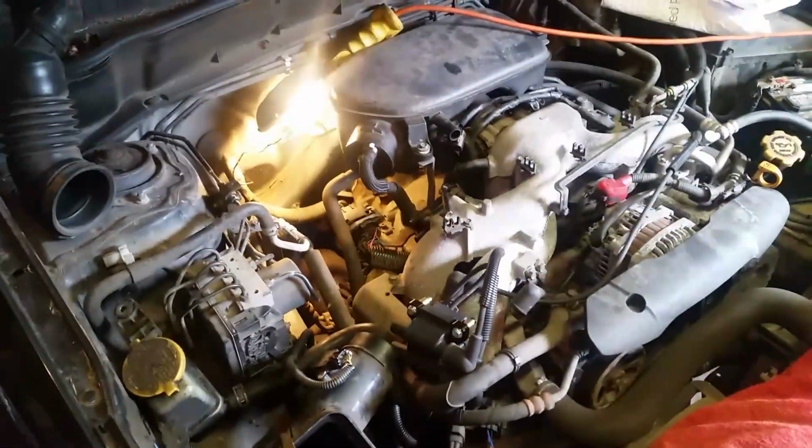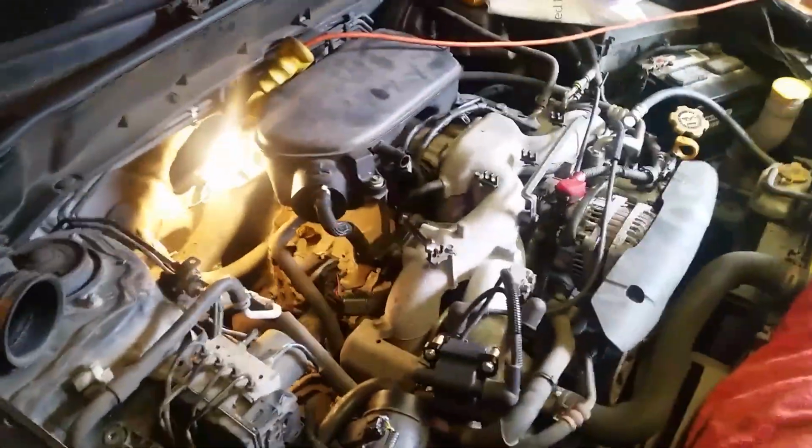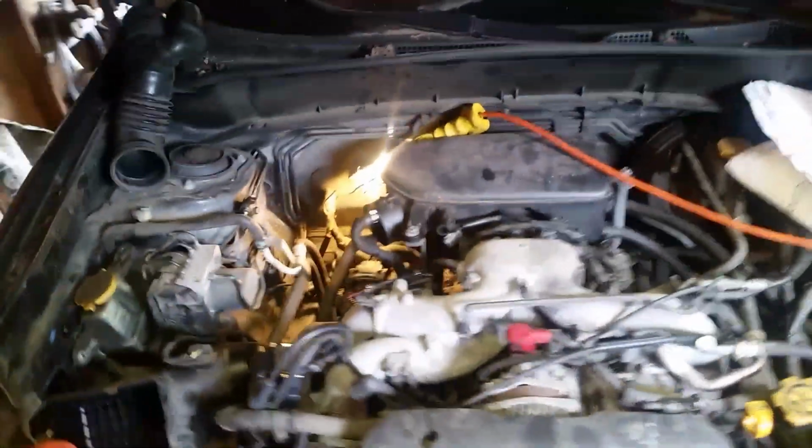All right, we just about got it out, and I know some of you are thinking, what in the hillbilly hell is he putting a new coil on this thing when the engine's got a rod knock and it's going to blow? Well, stick around, you'll find out.